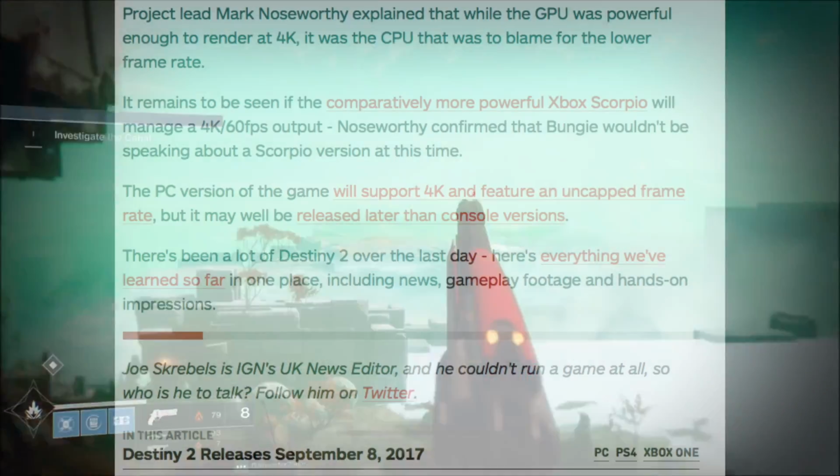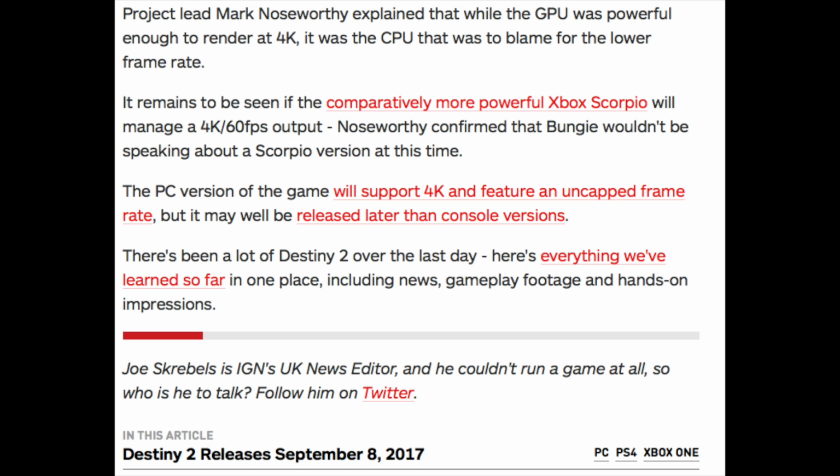Will it 4K? Yes, for PC. Our cousins on the PCs definitely will get that 60 frame output. This is IGN source right here from Joe Scribbles, the editor in UK.